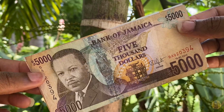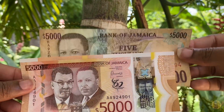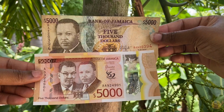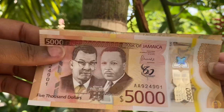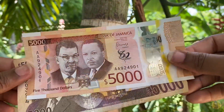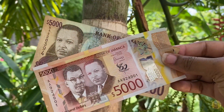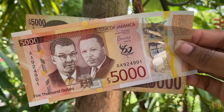And now the $5,000. If you have all the money in the world and you want to walk with less change, I suggest you use the $5,000 note. This is where it's coming from, and this is what it is now. There are two persons on it. It's Sangster and what's his name? This note is literally the note that the ballers use. You can use it to buy possibly anything, but make sure that you don't have too much on you. If you're going to walk around with more than $150,000 in these notes, I would suggest you just use your card, because it's quite easier and safer.